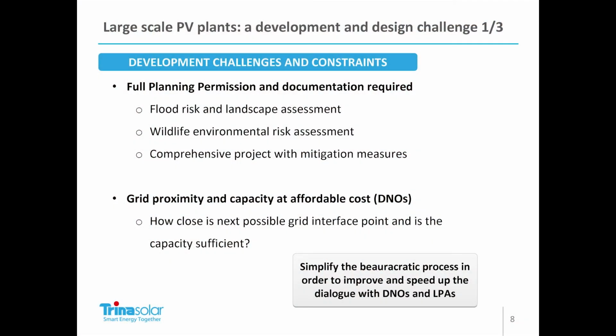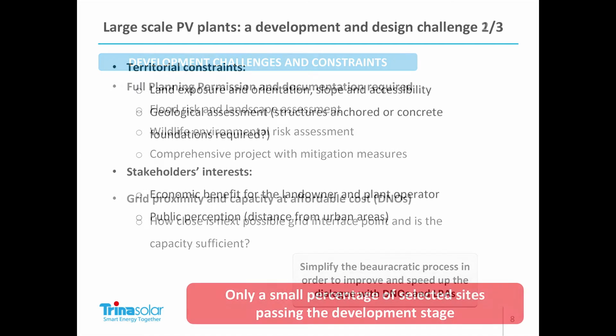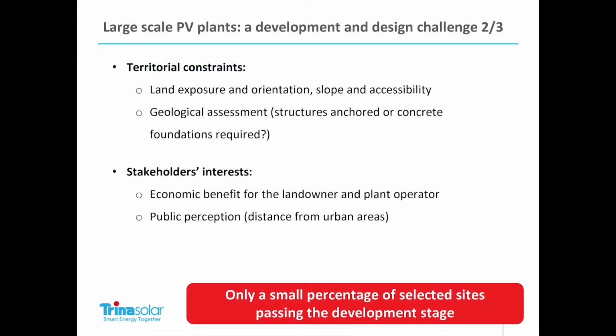Okay, so moving on. Obviously we need to look at, let's say, territorial constraints. So we need to look at the land exposure, picking out the right modules, the right inverters. What's the slope? What's accessibility? Can you get a truck to site? When you're in a coastal environment, you've got to be careful about salt mist certificates, all that kind of thing. Geological assessment: what type of structure is going to work best for that particular array, for that particular geological structure? So, is it concrete? Is it better to be driven? Is it better to have a screw system? All of these things need to be considered very quickly.